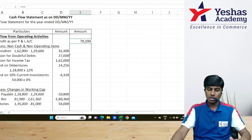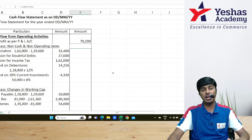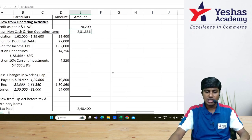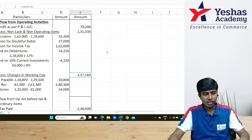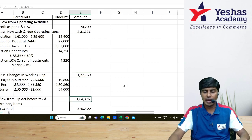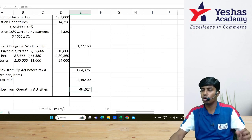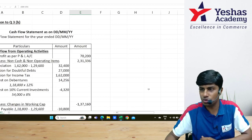I'll take 70,200 here, net profit to start with. Tell me how much is this add or less items, non-cash or non-operating items to be adjusted from P&L. 2,31,336. Changes in working capital will be minus 10,800 minus 180,360 plus 54, which is 1,37,160. Take the total of this. You will get 164,376 minus 248,400. You will get 84,024. This is your cash flow from operating activities from your May 24 examination question. Got it?